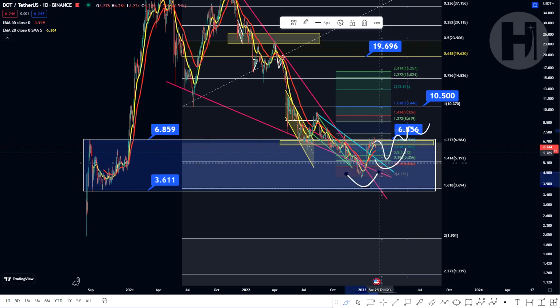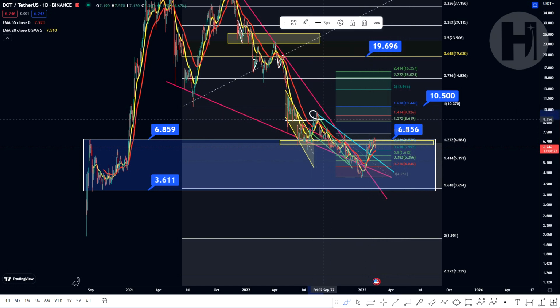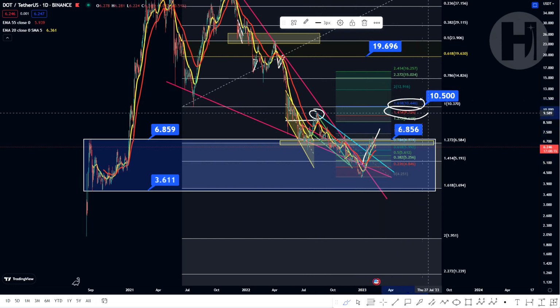So we want to print a higher low. We want to break this high next time we go up. And yeah, that's what we're targeting here. The August 2020 high is a very important level for us to take out. That's very close to the 1.618 and the 1.414.